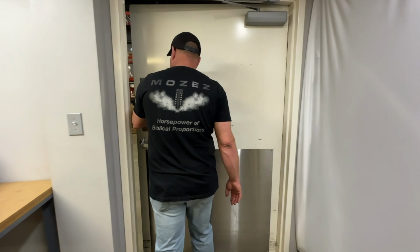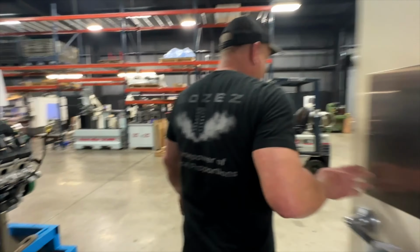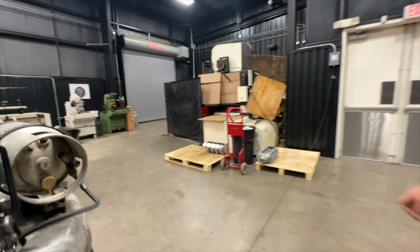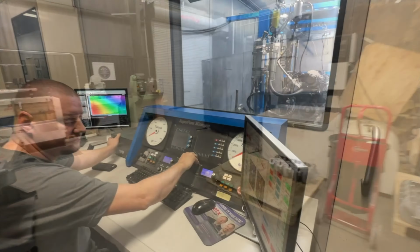So we dropped it off at the paint shop. We're doing just about close to frame off.